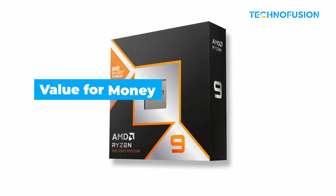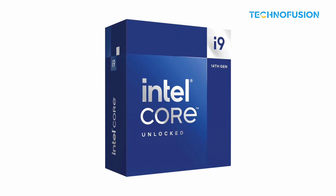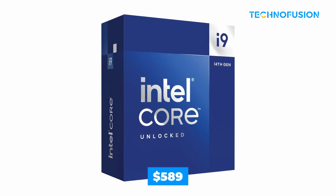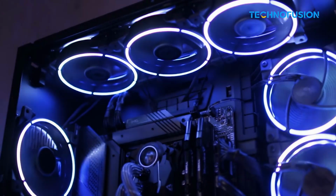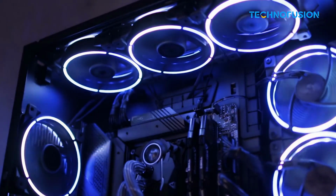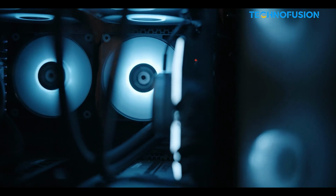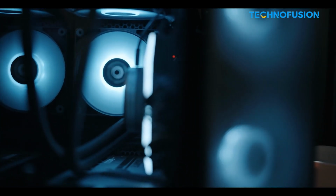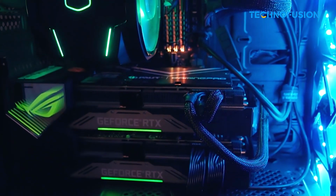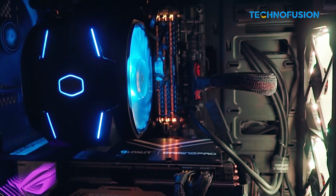The Ryzen 9 9950X3D launched at $699, while the Core i9-14900K's MSRP is $589 and often retails for less. Initially, Intel seems like the cheaper option, but system costs tell a different story. Intel's high power draw almost requires a premium 360mm AIO liquid cooler to avoid throttling, adding $150 plus to the build cost. AMD's efficiency allows for a high-end air cooler or smaller 280mm AIO, saving money.